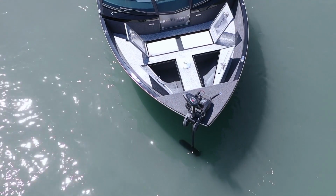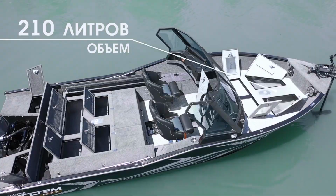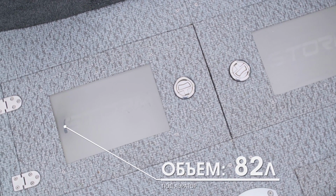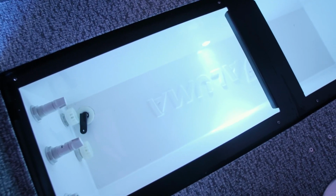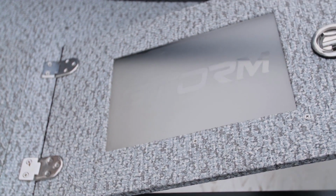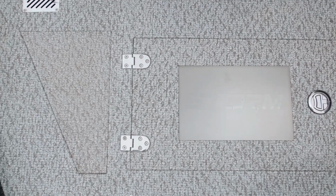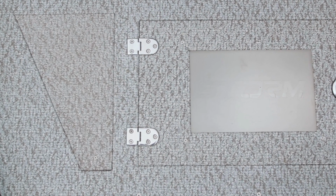At the foredeck we have one large storage locker for 210 litres with 2 lids. Another one has 82-litre capacity and is designated for the aerator. The aerator has 2 circuits. It is made of fiberglass and equipped with backlight. Locker lids have glass inserts and allow for watching fish conveniently. To the side of the aerator there is a maintenance hatch for accessing the pump.